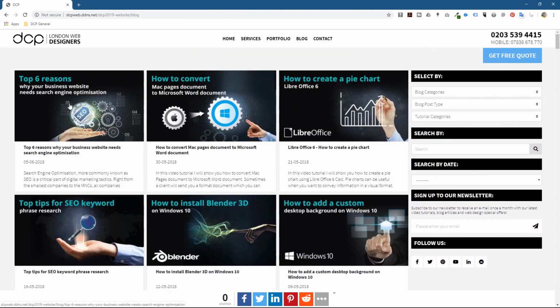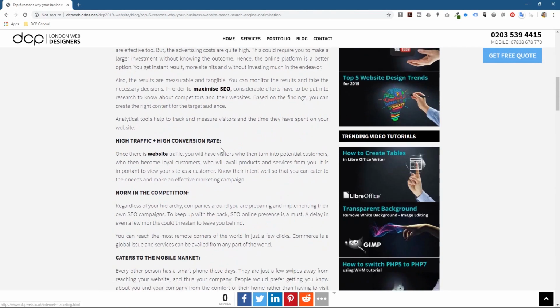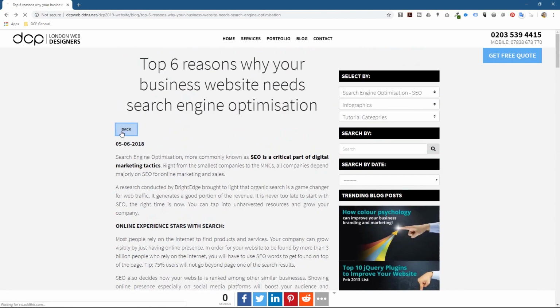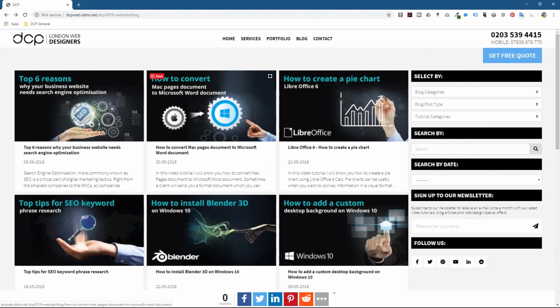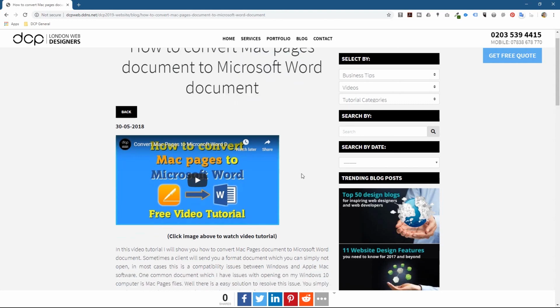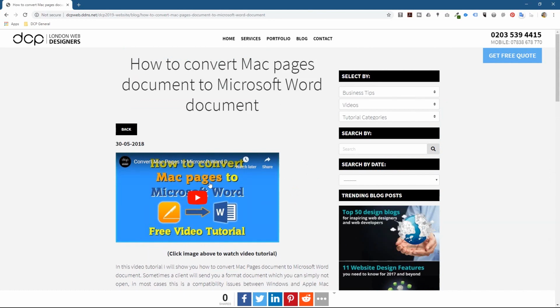If we scroll to the top here, you can see top 6 reasons why your business website needs search engine optimization. If I click on that, you can see this particular post has a lot of written content, and it also has an infographic as well. But if I go back and click on the one next to it, this one shows how to convert Mac Pages files into Microsoft Word documents, and you can see there's a lot less written content, but it has rich media above it. It has a YouTube video that people can click on and watch.